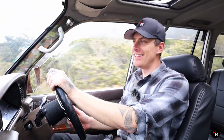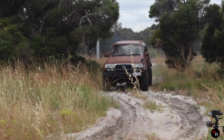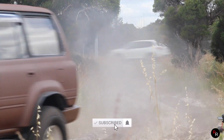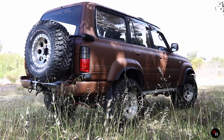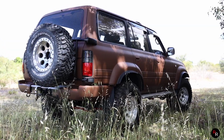Now, driving this 80 series Landcruiser, guys. This is a 1995 model, and when these first came out, the J80 series was first introduced in 1990. So this thing is literally as old as I am. And I gotta tell you though, this thing is pretty damn sweet to drive. I gotta admit it.